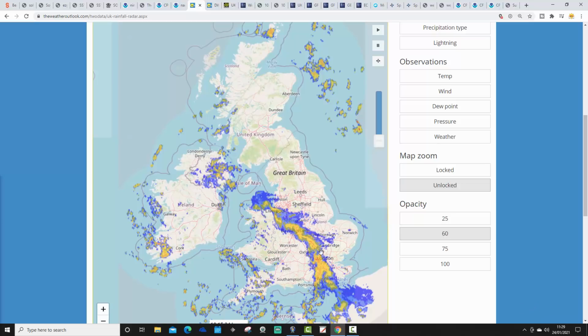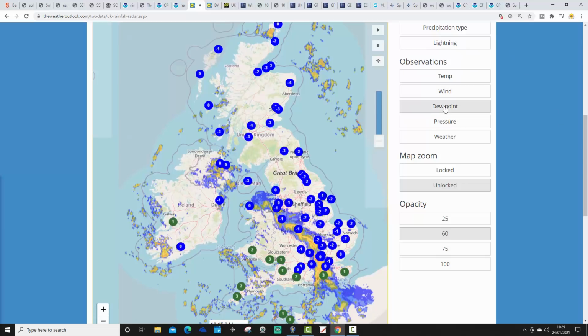And this snow is sitting through the Midlands. And in fact, on the dew point, we can see where it's snowing. So down in the south, south of London, this has primarily turned to rain as the dew point's gone above freezing. But come northwards, particularly into the Midlands and up into Wales, and there we do find that the dew point is still below freezing, so precipitation there is still falling as snow.